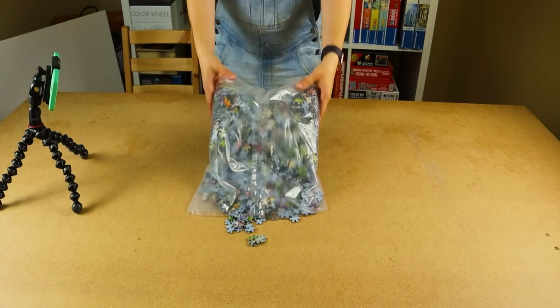So, as you no doubt have guessed, today I have for you section 5 of the epic 33,600 piece wildlife puzzle from Educa. Today is especially exciting because once section 5 is done, that means the puzzle is halfway done. Half of the wildlife puzzle will be finished. I can't believe I'm almost halfway through this thing. It's gonna look so amazing. Even just halfway done, I'm sure it's gonna look so amazing.